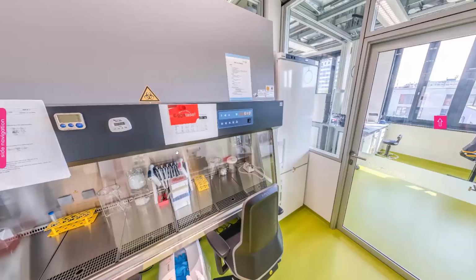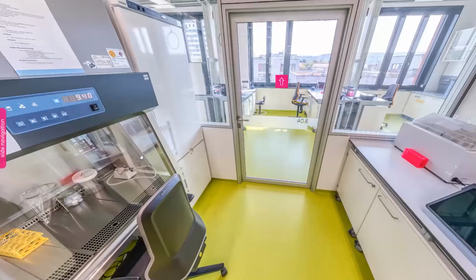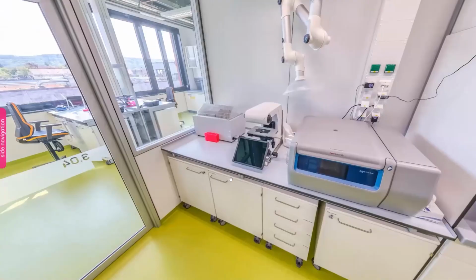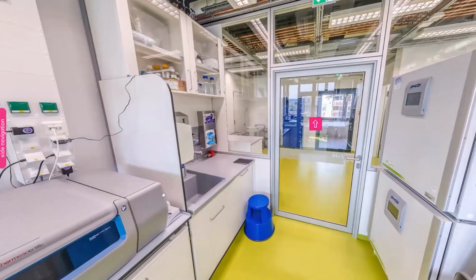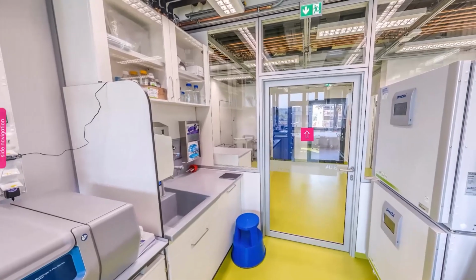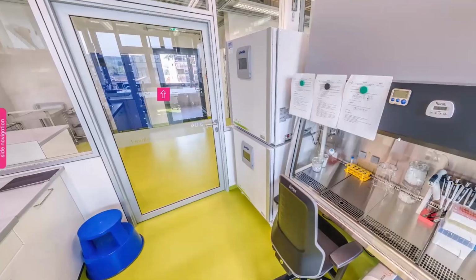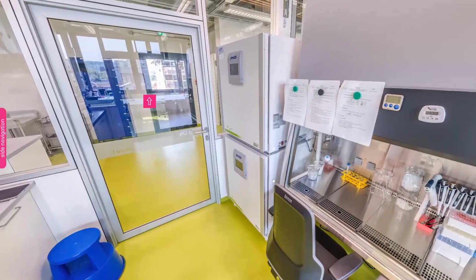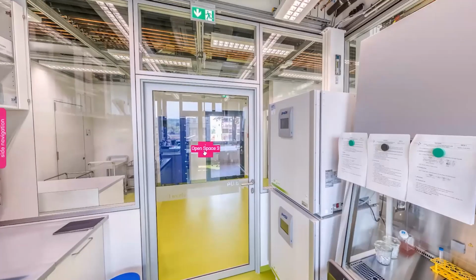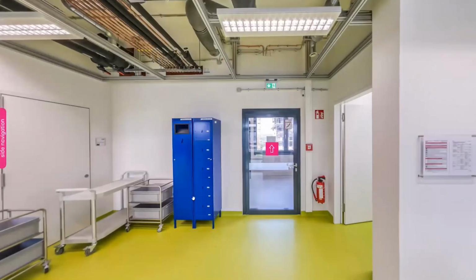When we look around, there's a fridge, the microscope, all the other stuff, and you can use that. You just book your slot within our software and say, okay, I need the incubator for a week, let's put it that way, or I need the safety bench for 4 hours on Tuesday afternoon. You just book that, and then it's yours. And that is included in your rent, so it's a first come, first serve model.